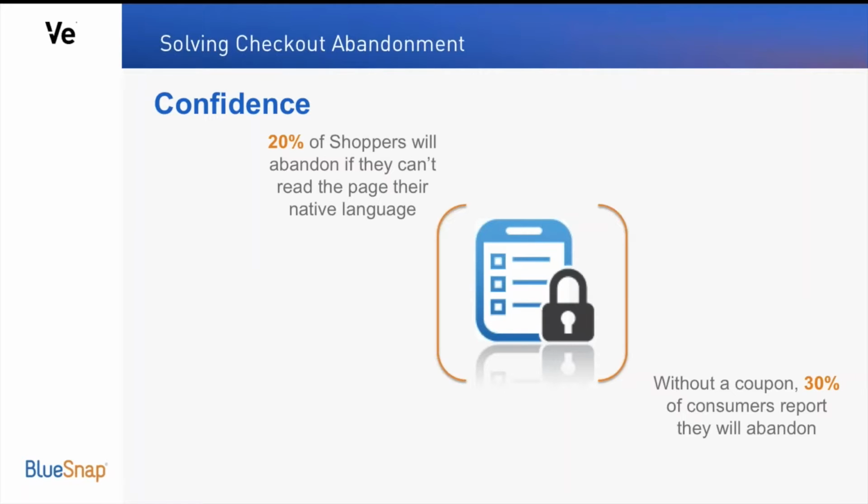If you look at, for example, just the issue of language. If I, as a shopper, English isn't my first language, or you're selling to me in Spain, and yet you're putting the terms and conditions and what I should expect in English, if they're not 100% confident that they know what they're buying and what they're signing up for, you can get real big abandonment rates here. And so having these key elements thought through, not just in the front end where you're worrying about the shopping experience, but in the checkout experience, is really, really important.